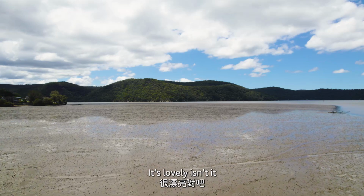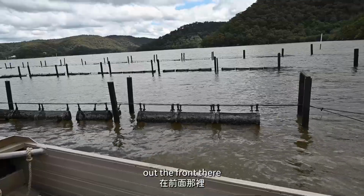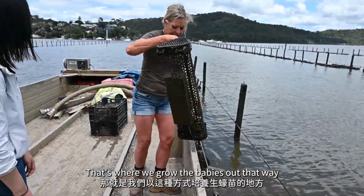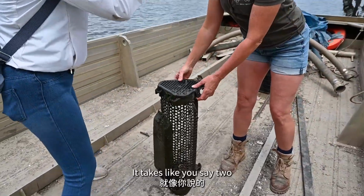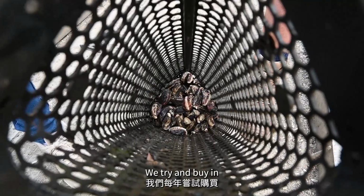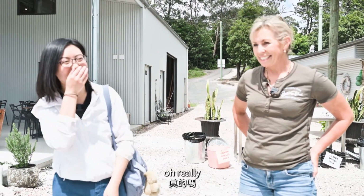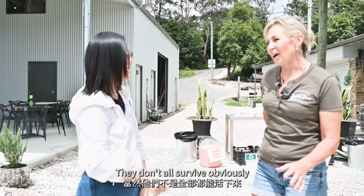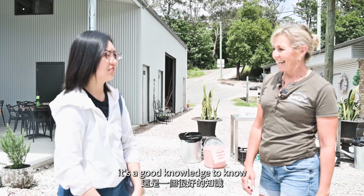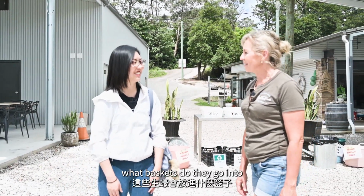It's lovely, isn't it? That's one of our oyster leases out the front there. That's where we grow the babies, out that way. Yeah. And then it takes, like you say, 2 to 3 years to grow. Yeah, so we try and buy in around 1 million oysters a year. Oh, really? But they don't all survive, obviously. But you have to keep buying them in. It's good knowledge to know. Absolutely. And I'll show you in a minute what baskets that they go into.